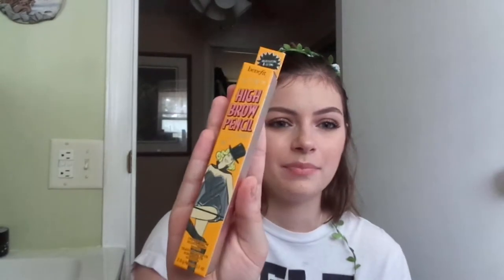Some brands kind of gave an attitude if you did not buy anything from them. And one of them was Benefit. Benefit gave you a full-size high brow pencil. This one retails for, I think, $18 regularly. And they handed you a list and were like, oh, everything's 25% off. But Ulta was having a sale that day where their roller lash was 50% off, and so was one of their brow products. So I was like, I'm not going to buy this at 25% off when I can go to Ulta and get it for half off. And they kind of gave me a really, really dirty look.